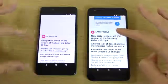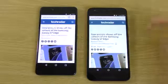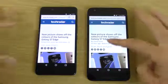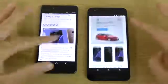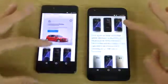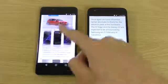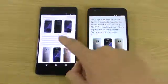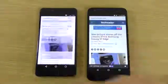So I think we're getting some colours here on the new S7, which is about to land, which is nice. So we're getting silver, it seems. I always wanted a silver Galaxy S6, and it's pretty awesome that you can get this now as a colour for the next flagship. So definitely looking forward to that.